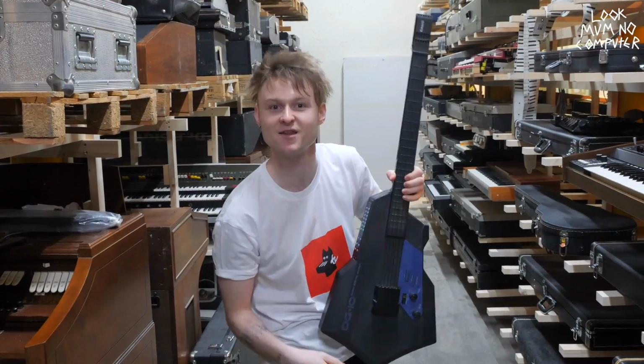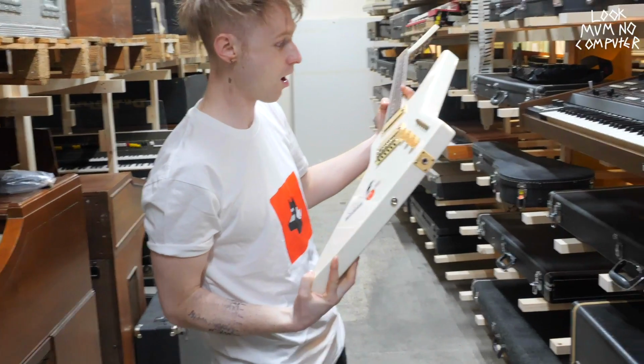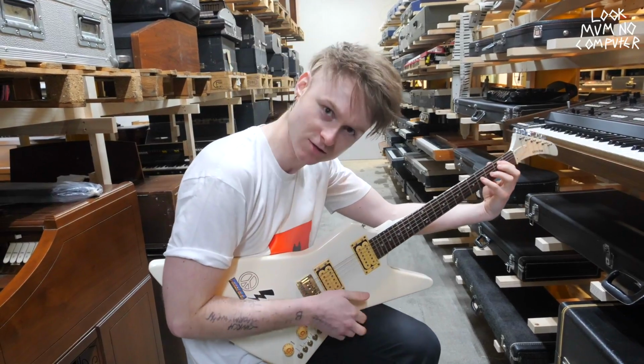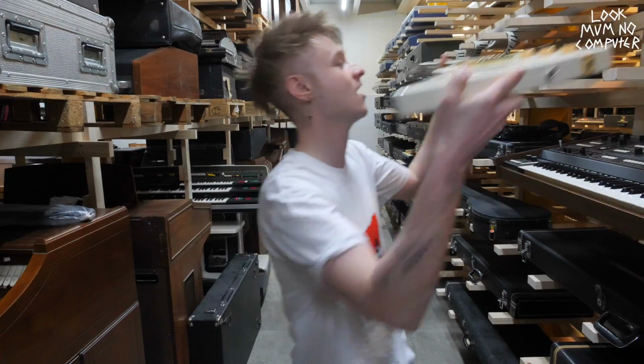I'll put some guitar over that. They've even got guitars, of course. Is this a guitar synth, or is this just an awesome looking... No. Check out this. What is this? An effector. But it's got built-in effects. Of course, you wouldn't have just a normal guitar in here.